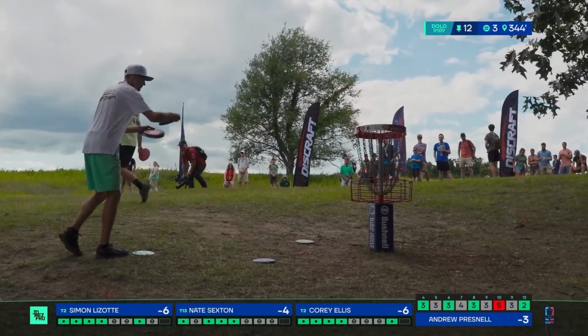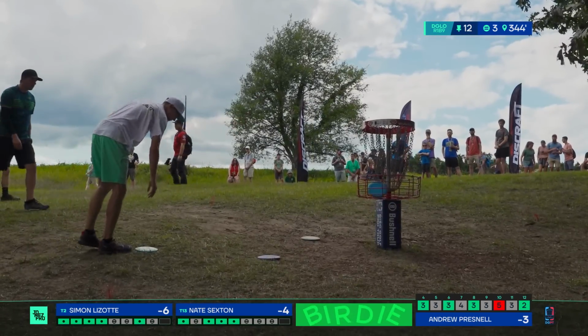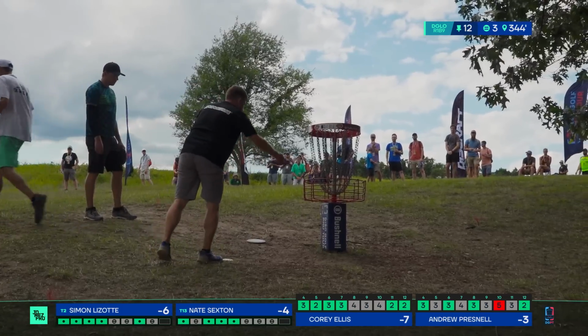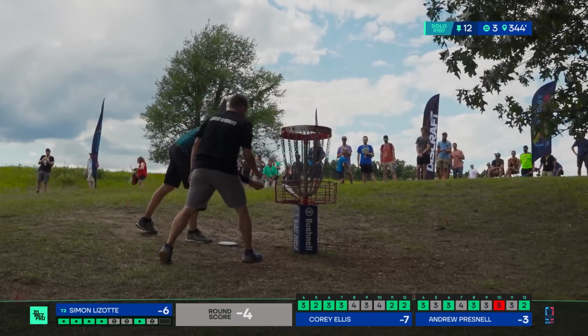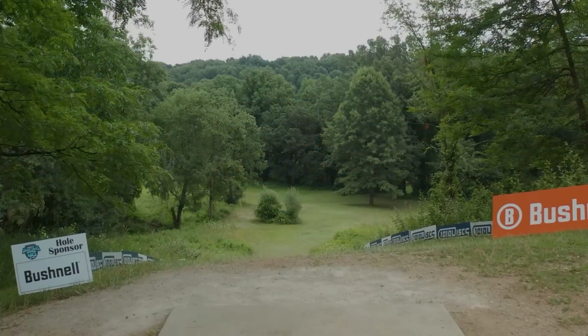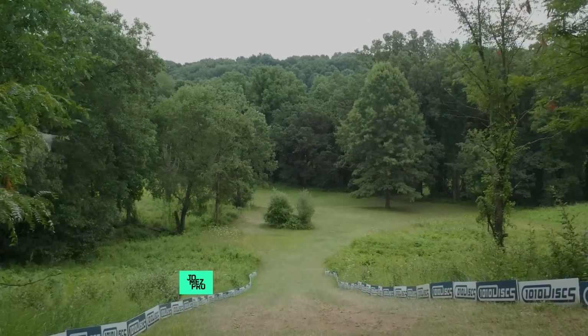Not too many holes in disc golf where you feel good about getting the distance right on 344 feet, at least on tour. I know people at home are saying, well, that's my longest drive by 50 feet. Yeah. 344 does not tell the story, that's for sure.